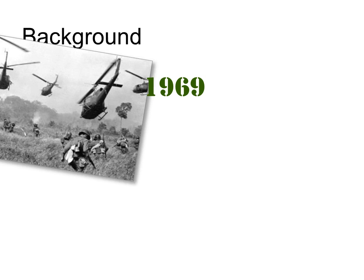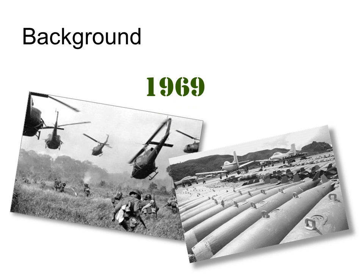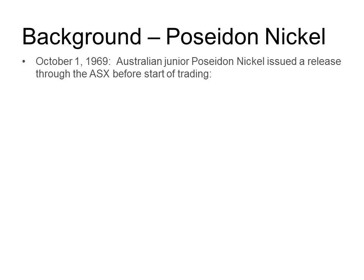In 1969, the Vietnam War was in full swing and the demand for nickel was soaring. In October of that year, Australian junior Poseidon Nickel issued a release before the start of trading.